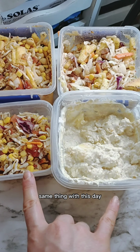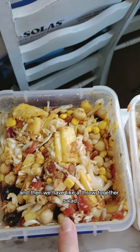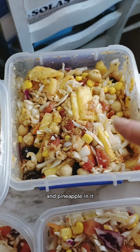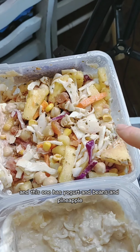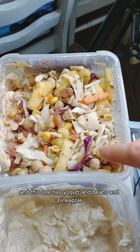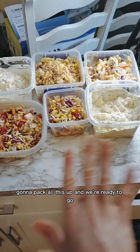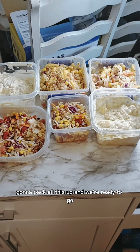Same thing with this day. And then we have a throw together salad. This has black olives and beans and pineapple in it. And this one has yogurt and beans and pineapple, all that stuff in it. So these are four days of lunch. Breakfast is in the freezer. Gonna pack all this up and we're ready to go.